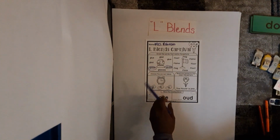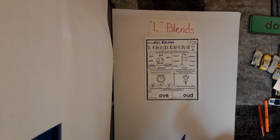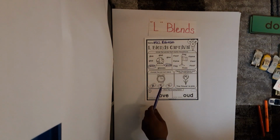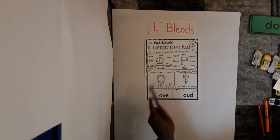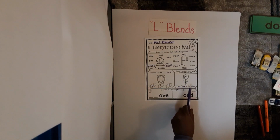So at the bottom, for this picture, it's a clock. They want you to choose the correct blend. What does clock begin with? Does it begin with gl, fl, or cl? So you would circle the one it begins with. Then they want you to read the sentence and color the picture.